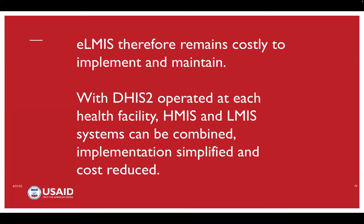So the idea is to combine the DHIS2 interface with a real LMIS. That's the idea. And because, as George referred to, this cost actually, it's to deal with this implementation cost and the maintenance cost, to make it happen. That's the whole approach, right? To deal with that main issue.